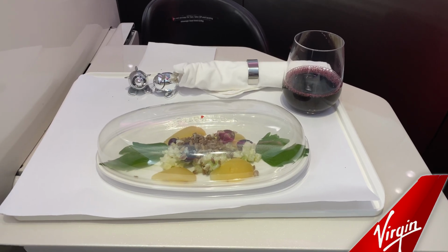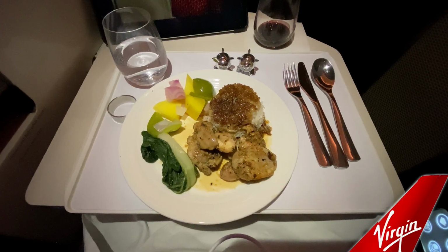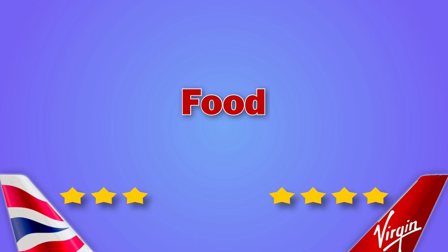All of the food tasted good, although the presentation wasn't that great, in part because of COVID precautions. The choice of each course puts Virgin just ahead.